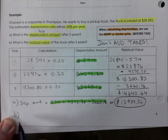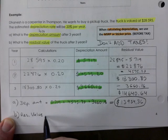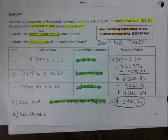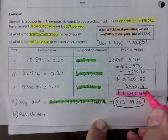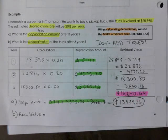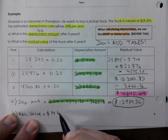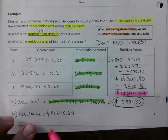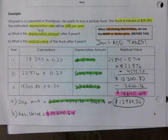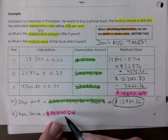B, the residual value. This one is actually very easy. This is the residual value right here. Right? After 3 years, this is what the car is worth. But I need to show you the alternative. Right?